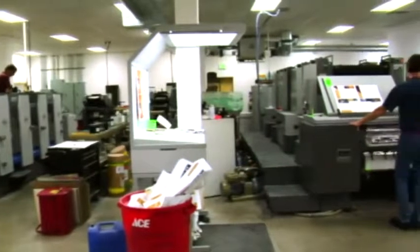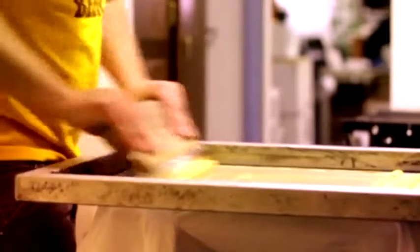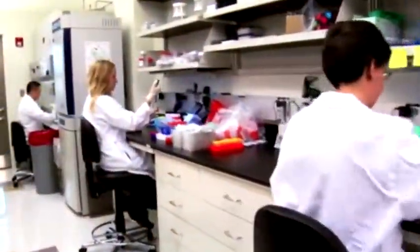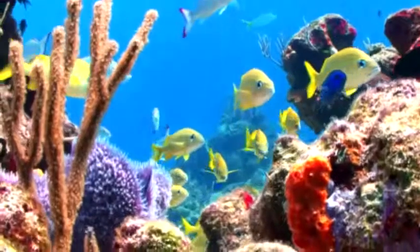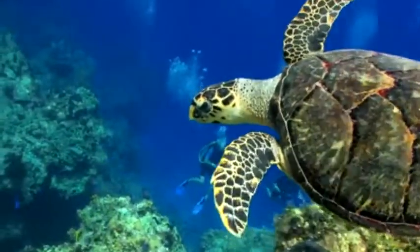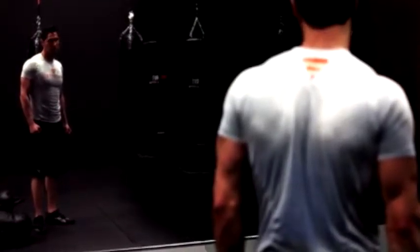Radiate stands firmly as an American company. Everything from our marketing and our packaging materials to our screen printing, to the fabric technology itself, creates and supports American jobs. We also embrace our responsibility to the environment. All of our materials are green friendly, protecting our planet and our planet's array of life. We have gone the extra mile to produce for you the world's greatest athletic shirt.